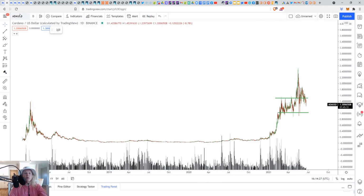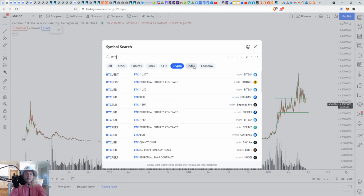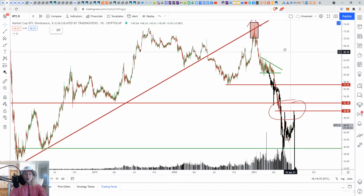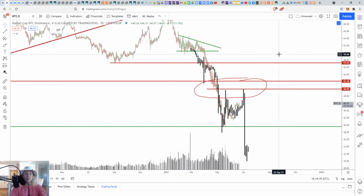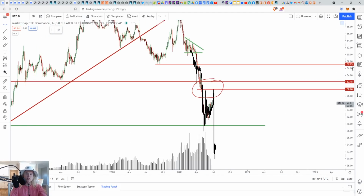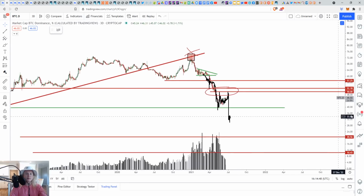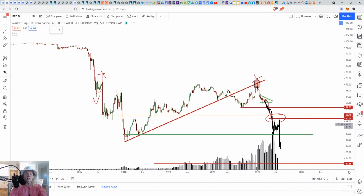Now, one more chart before we finish up today's talk. Let's go take a look at the Bitcoin dominance, because we have a very important update to give you guys right here. So with the Bitcoin dominance, if you guys remember, this was pretty much the last chart that I left you guys with. And I said how this just looks a lot like the market structure we saw in the last cycle. So if we come over here, let's talk about what I mean.